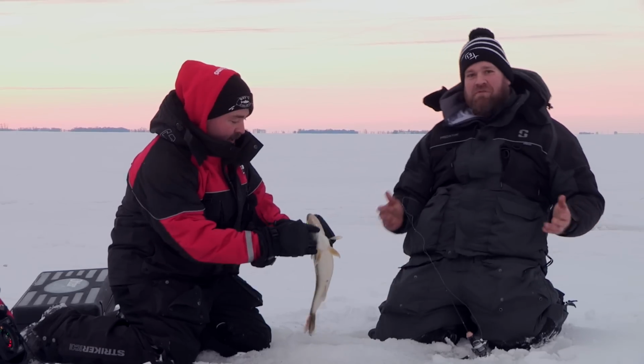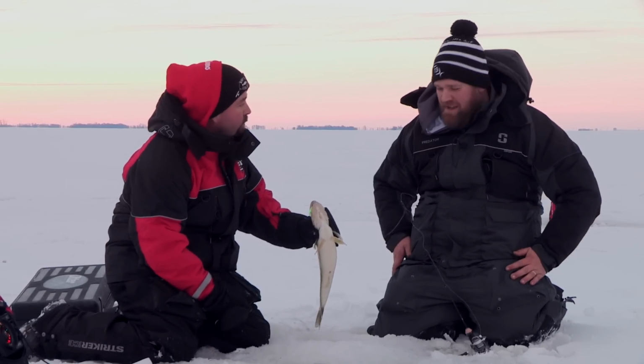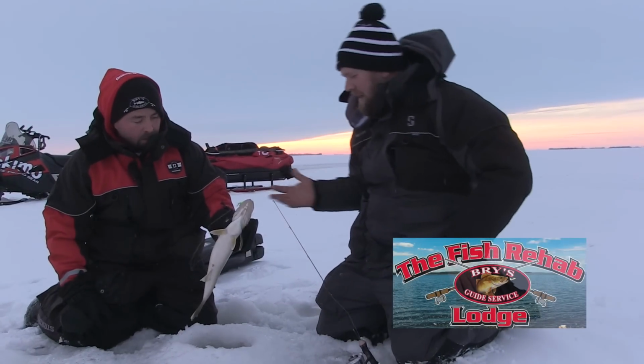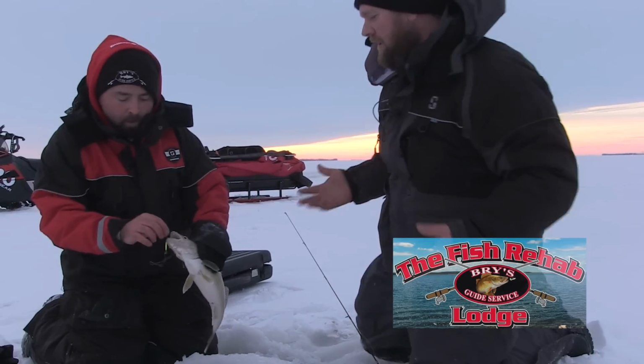Yeah. We're only fishing 4 feet of water right here, right off an edge of a weed line out on a big flat. We're fishing the Devil's Lake basins with Bry's Guide Service. Bry, tell us a little bit about what we are doing here, like where we're at, and why we're targeting the fish right here.